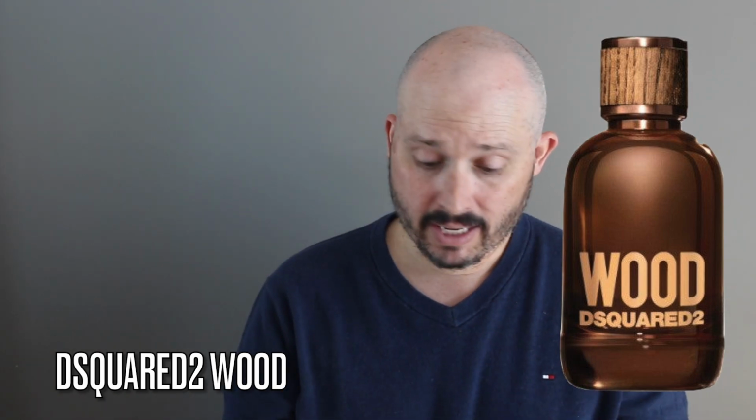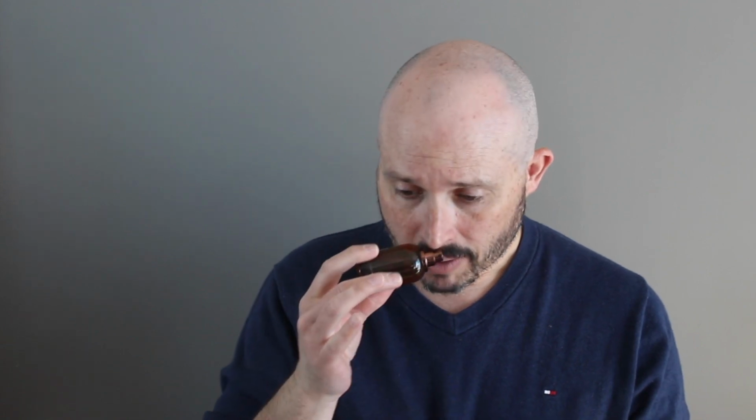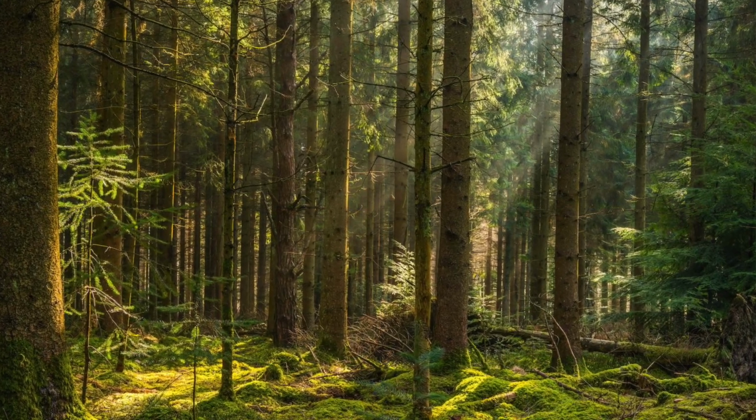Next one is gonna be from the brand of Dsquared, and that's gonna be Wood. This is very spring-like. Lots of citrus, but lots of woods. And there's also vetiver to this one here.